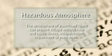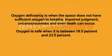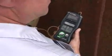The atmosphere of a confined space can prevent escape without help and cause illness, incapacitation, impairment, or even death. There are three types of hazardous atmospheres: oxygen deficient, flammable, toxic. Oxygen deficiency is when the space does not have sufficient oxygen to breathe. Impaired judgment, unconsciousness, and even death can occur. Oxygen is safe when it is between 19.5% and 23.5%. Never enter a confined space unless the oxygen in the space is sufficient. If needed, wear a supplied air respirator to provide fresh air.